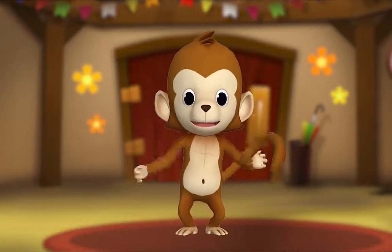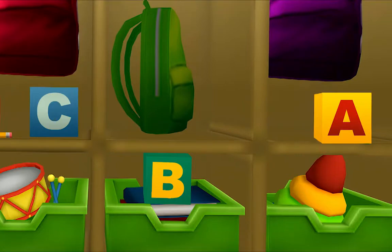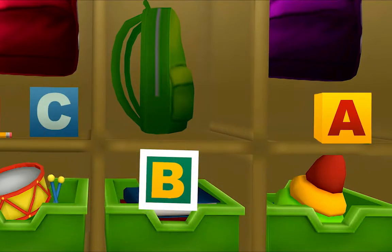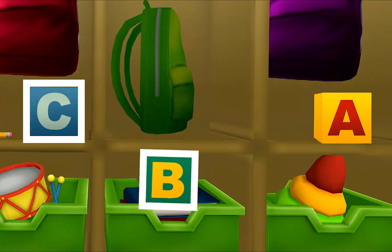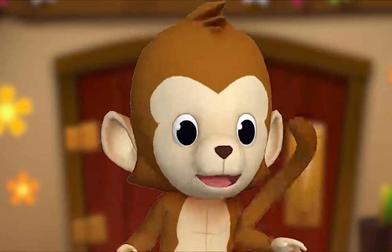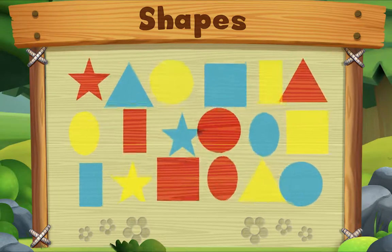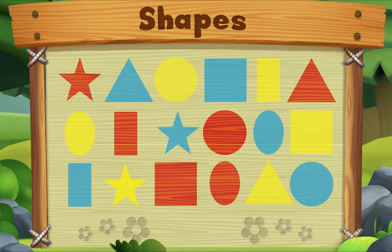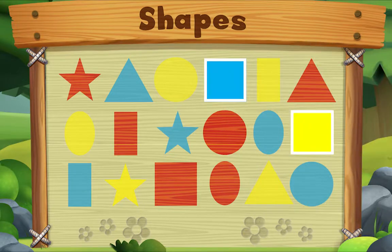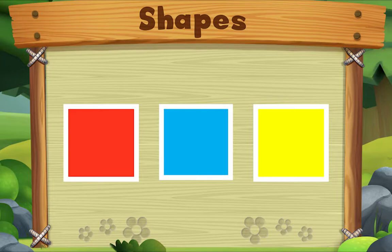Yeah! Let's look for more! Yes! Let's look for another one! Yay! Let's look for one more! All right! I'm glad we got to play together. Let's look for squares. Do you see one? Let's look for another one. Let's look for one more. Do you see it? There it is! We did it! Yay! See you!